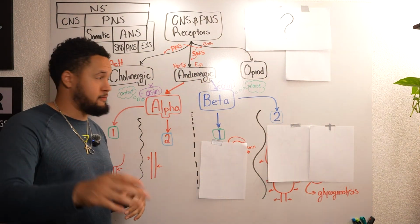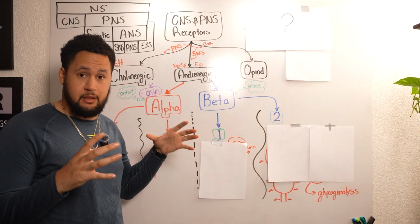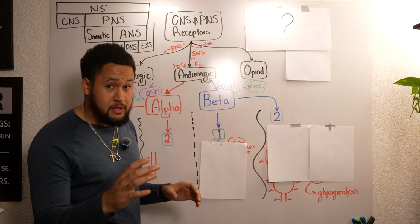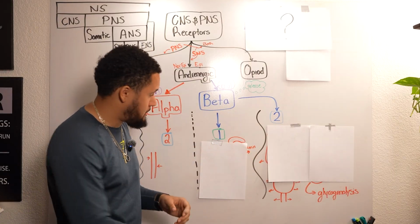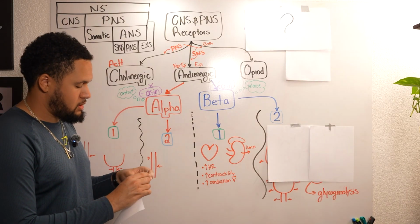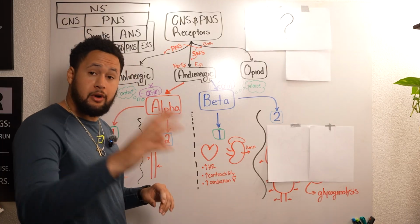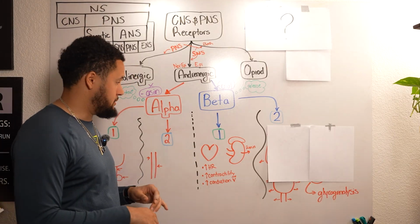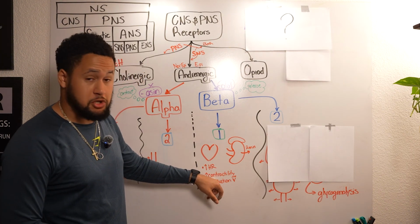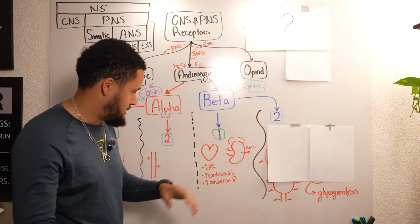So remember, like I was saying before, beta, I want you to think in your brain, release, dilation, okay? That's mostly for beta 2s. But now let's talk about what happens with beta 1s, okay? Beta 1s, when innervated or agonized or turned on, you know, there's a million different words that we can use. It's going to increase the heart rate. It's going to increase the contractility, and it's going to increase the conduction velocity. What does that mean?